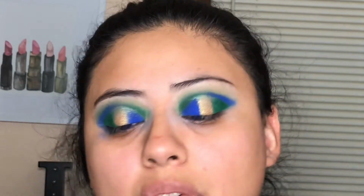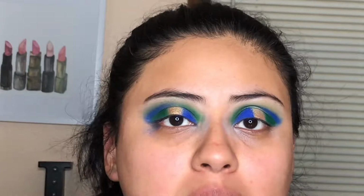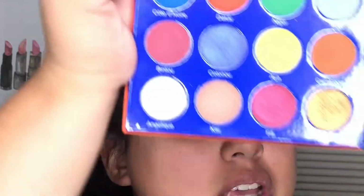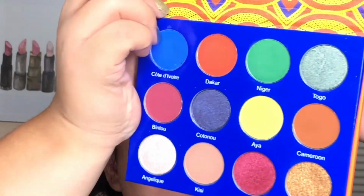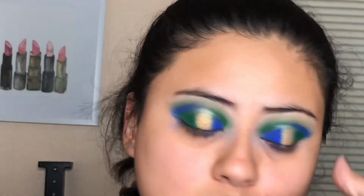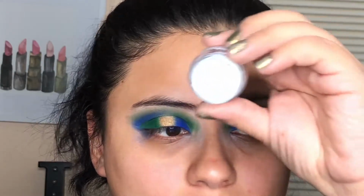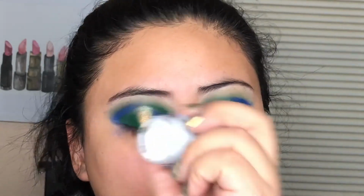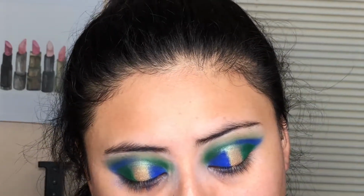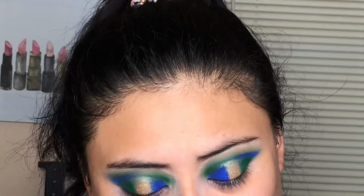Alright, so now that I have both eyes done, I do want to create a wing, but I don't want it to be a black basic wing. So I really want to use this yellow shade right here as my wing. Obviously I can't just put yellow because it wouldn't work, so I'm going to take this right here and try to create a wing with it. Hopefully it works. If not, then it's not going to work. I don't know.